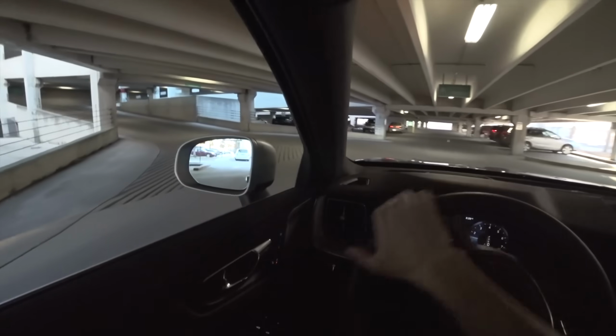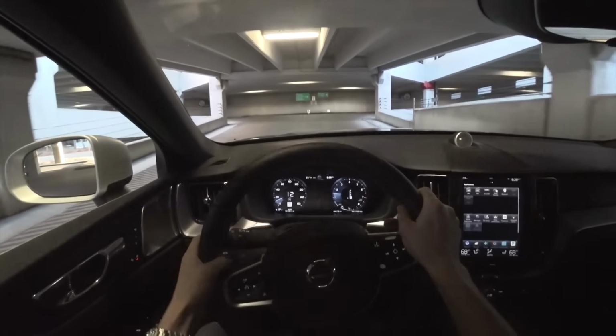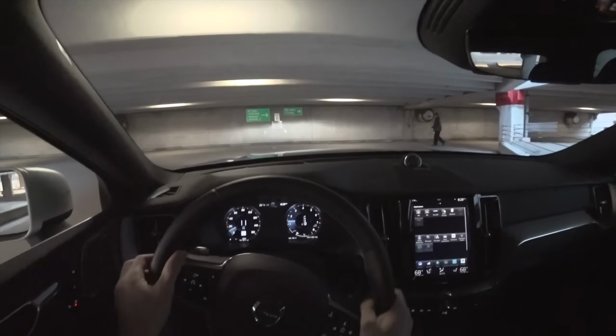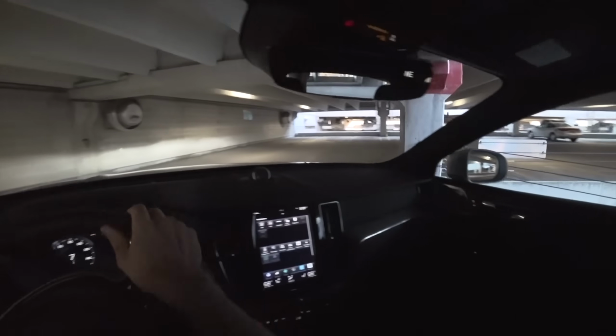Head up the embankment here. You can see really nicely illuminated headlights. We've got a man walking here.